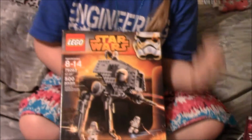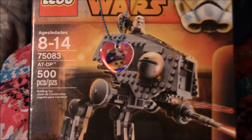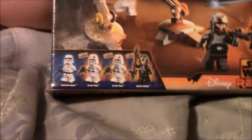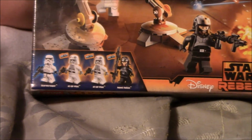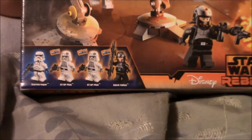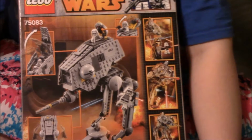And the other part is this very nice and valuable Star Wars Lego set. It is the ATDP, I guess. These are the minifigures it comes with: a Stormtrooper, two ATDP pilots, and Agent Kallus. Let's show the back. Here is all the cool things about it. Look at the hatch and stuff. That's a super cool thing, too.